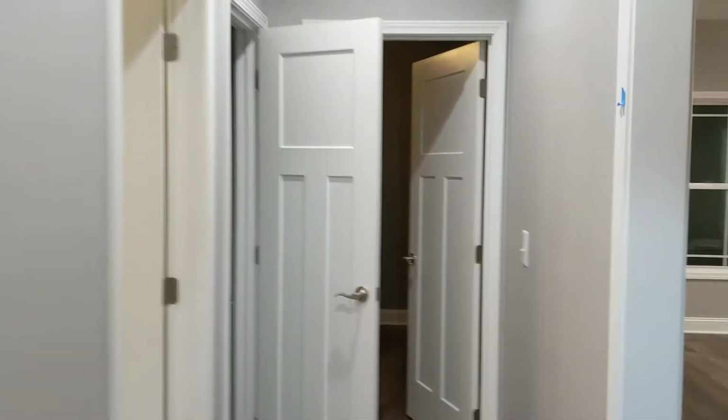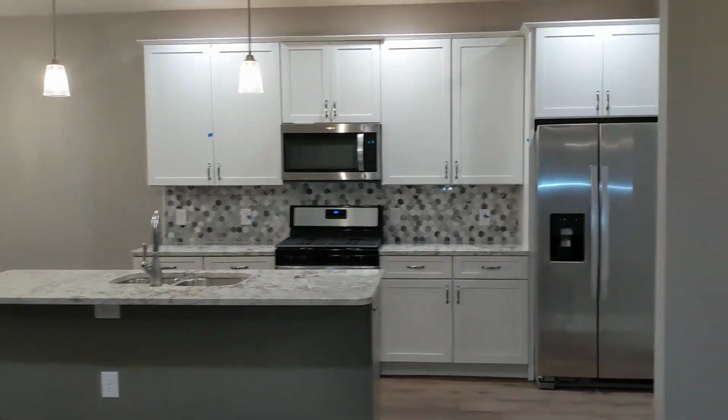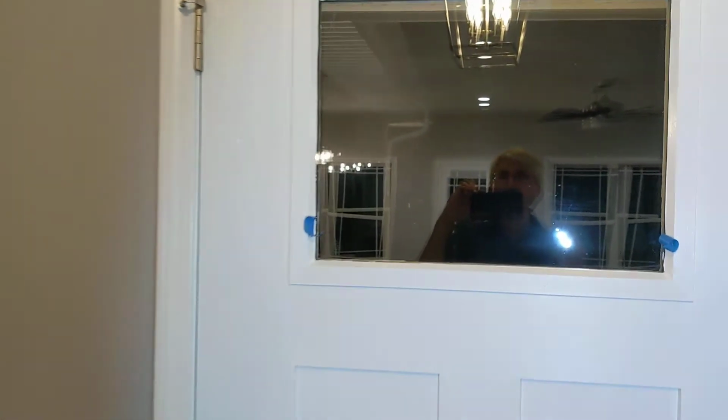Okay, moving along into the great room. I'm going to spin around and go towards the front door. The paintwork around the glass needs some attention to detail. A little bit of paint on the glass, inside and out. The same is going on the outside as well.